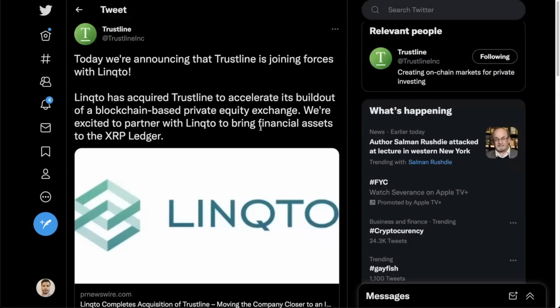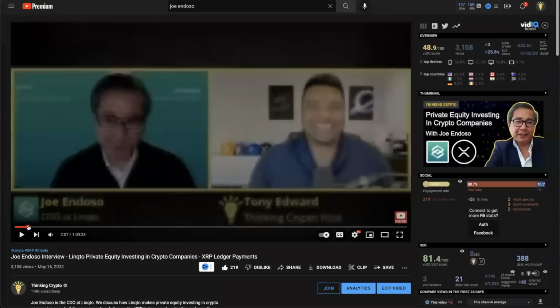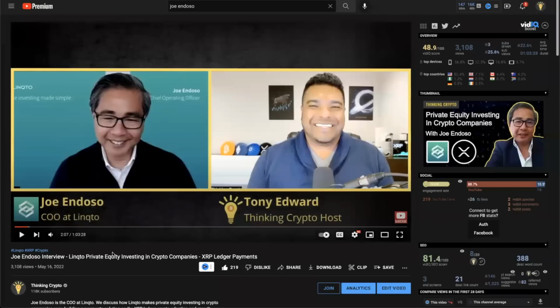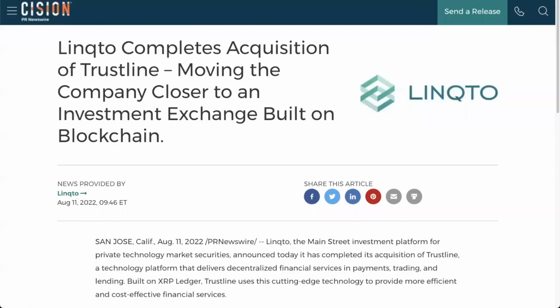It will allow for 24/7 trading. This is awesome, guys. And many of you may recall my interview with Joe Endoso, who is the COO at Linqto. This was in May, and we talked about how they were looking to make a payments platform on the XRP Ledger. And obviously, the acquisition of Trustline will help move them closer to doing that.